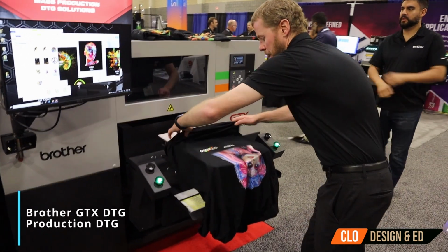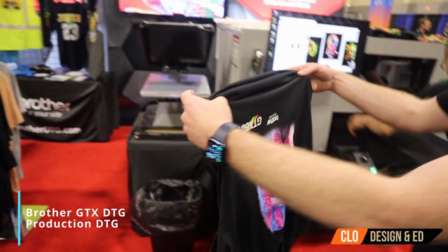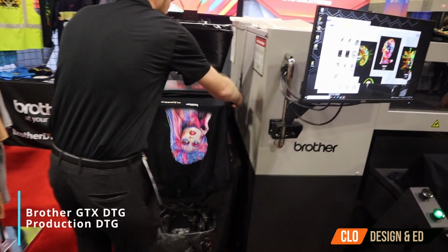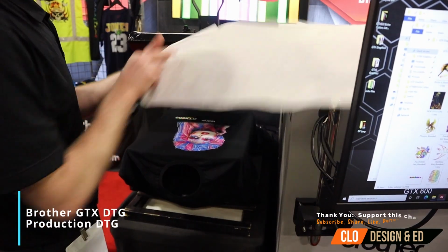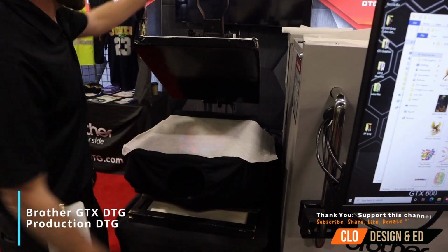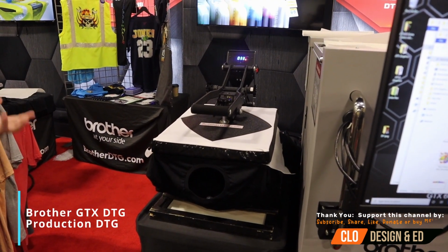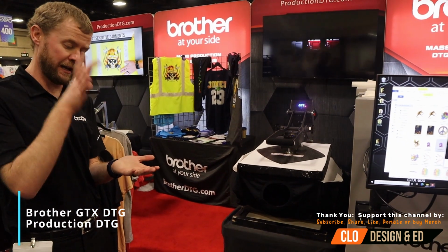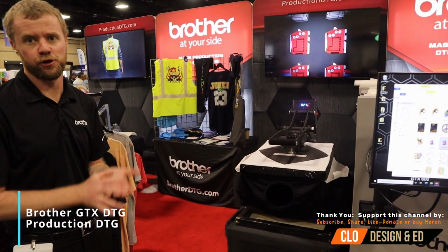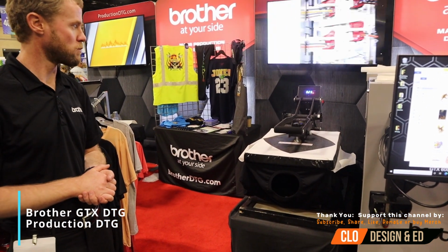Once it's done, you can either cure via conveyor dryer, or obviously we don't have the space here, so we're going to cure via heat press. Can't go wrong with the heat press. But the fastest time in the industry at only 35 seconds. And the purpose of this is to evaporate the water out of the ink and lock that ink pigment down into the fabric of the shirt. And you can see the steam coming out. That's amazing.